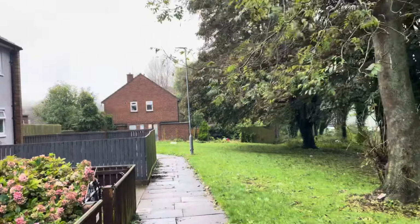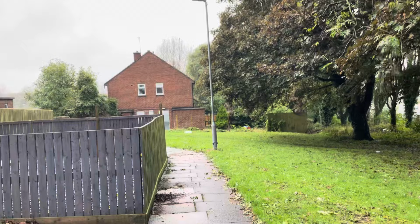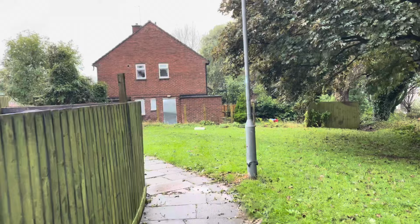We're back in Peterlee. We're going back to the house that was up for auction that I showed you in a couple of videos ago for £20,000. And guess how much the house has gone for? Here it is in front of us. We'll tell you right now.